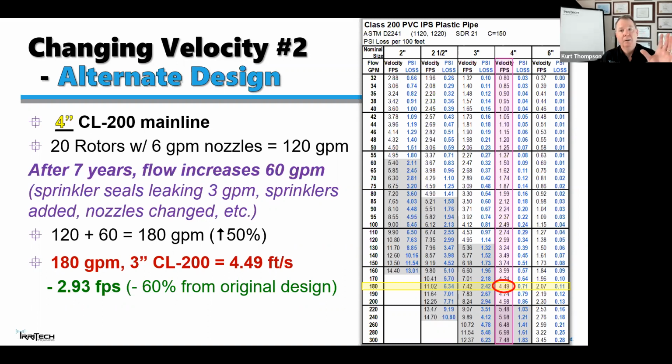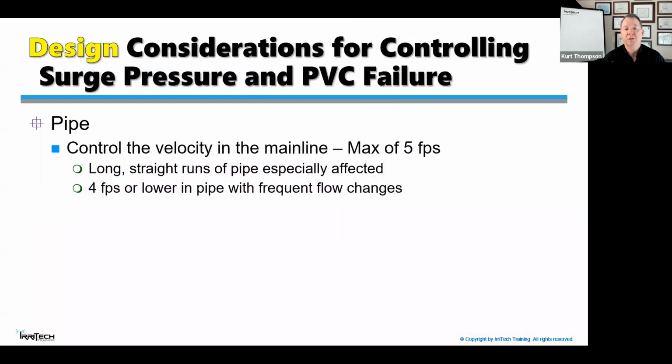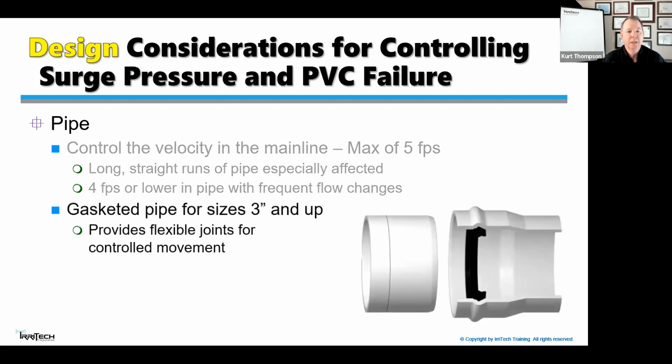And I work on these systems all the time, and it's very common in that 7 to 10 year window to have all the mainline T's and 90s, especially on a roadway job, start to create real problems and roadway failures. So anyway, control the velocity, you control the surge pressure, right? So long straight lines, 4 feet per second would be way better. Not many designers do a large system at 5 feet per second at all. So that's one thing we can do with the piping.